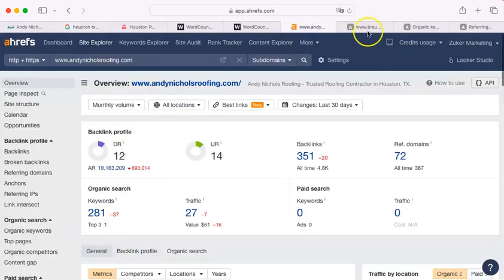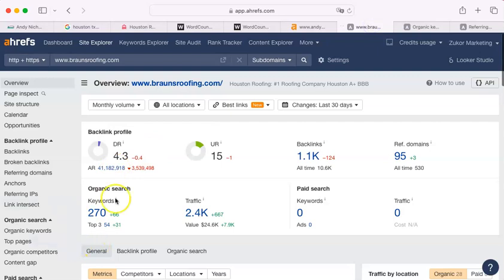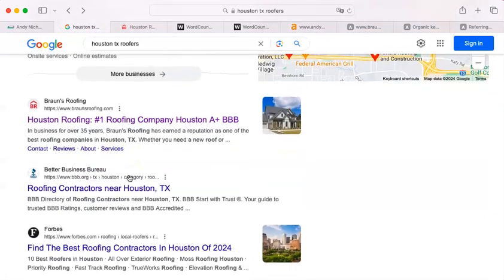You have 281, and Braun Roofing has 270. So there is an area where you actually win this contest. You are above them by 11 words. You can beat them much more than that, and that would be in your benefit because there is some other reason why they are listed number one. I will get to that next.